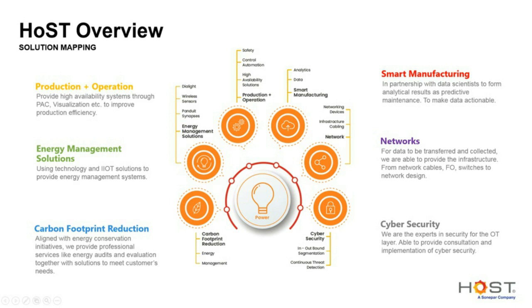Moving on, networks. To achieve a connected enterprise, the equipment needs to be connected, to be linked up. We have infrastructure cabling as well as wireless infrastructure solutions. We also help in network design for our customers. Last but not least, cybersecurity, which is quite important nowadays in the manufacturing sector, OT sector. So we are the experts in security for the OT layer. We are able to provide consultation and implementation of cybersecurity.